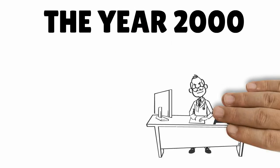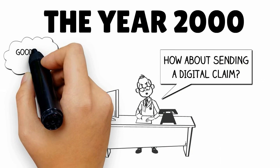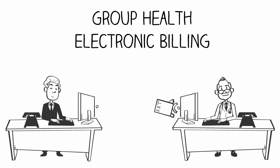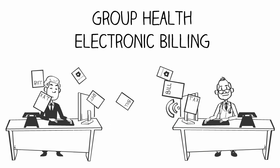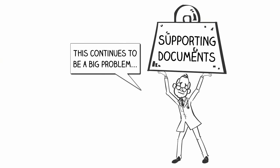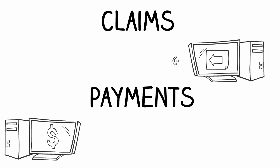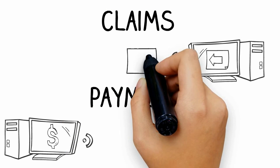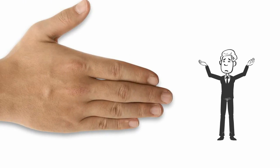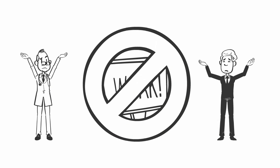About the year 2000, workers' compensation payers and providers began to explore sending this information electronically. In the larger group health market, electronic billing between providers and payers was commonplace. However, the challenge again was the documentation. The early results were very encouraging. Payments were flowing faster, claims were being handled better, and there was less friction between stakeholders. Unfortunately, the readiness state of technology for both providers and payers was just not there yet.